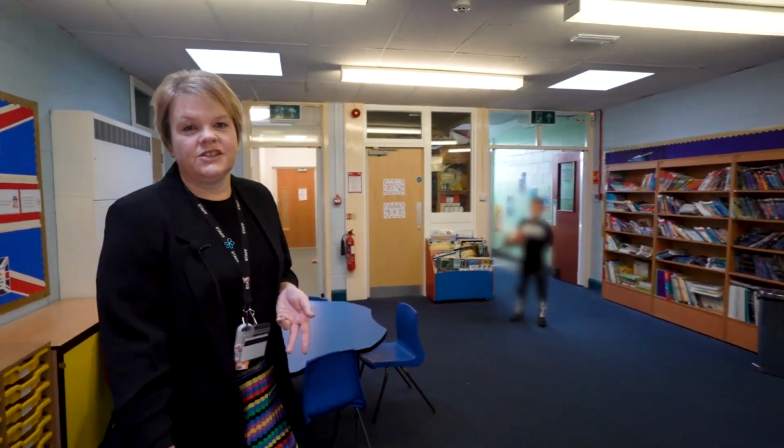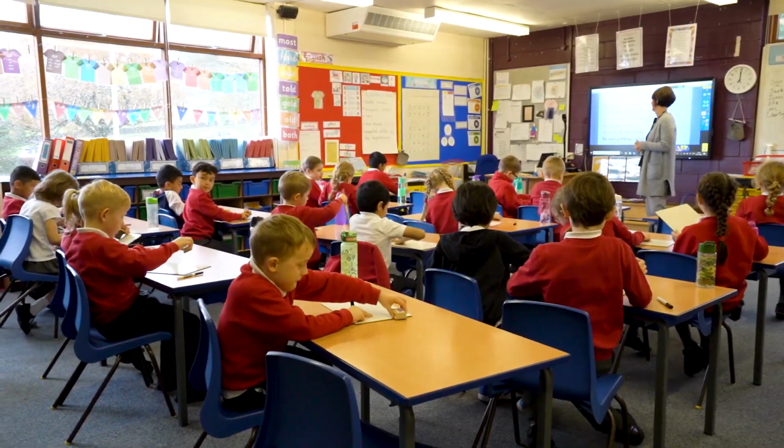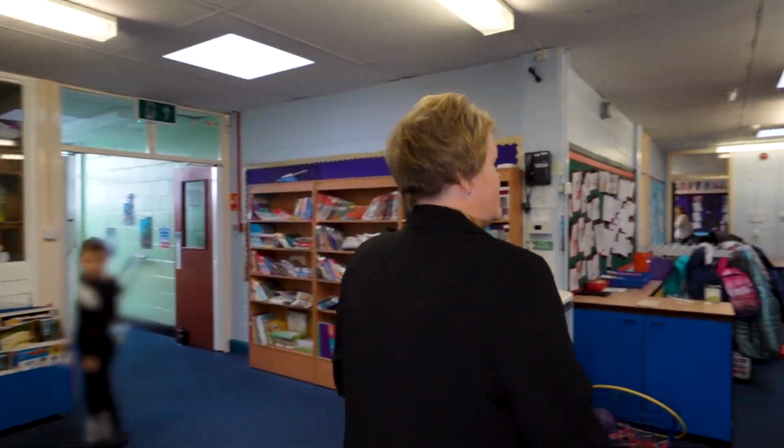As you'll notice, year two are sat in formal rows at the moment, and that's due to our COVID protective measures. Normally they'd be in groups and chatting more, but at the moment they need to be sitting in front facing rows, but hopefully we'll be able to get back to normal soon. We'll go down to year three.